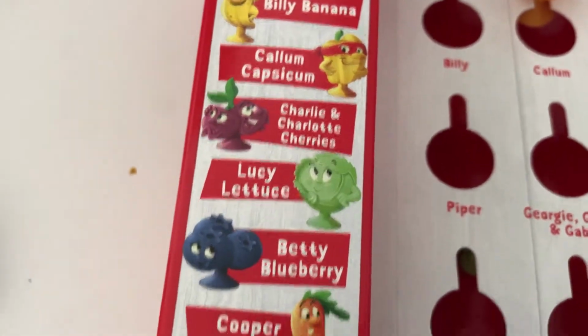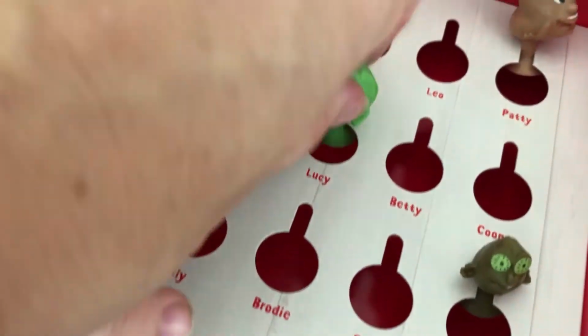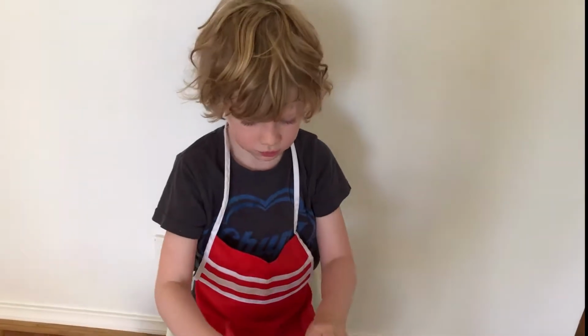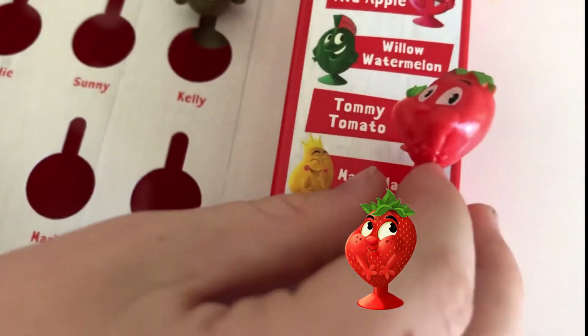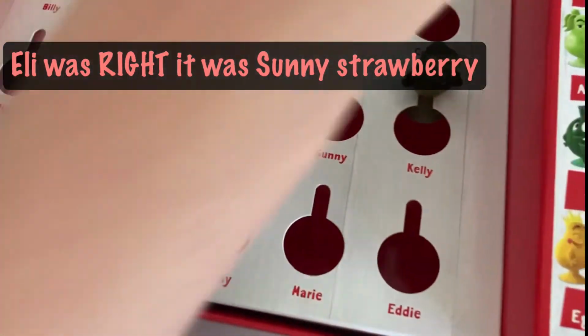Lucy Lettuce. Where's Lucy? Lucy goes here. Now I'm going to do a karate ninja. Oh, I got it with my ninja. I love the strawberry. It's so cute. Oh, yay. Is that the cute one? Oh, no, it's Tommy Tomato. Tomato is still pretty cute though. Little tummy. It looks like a strawberry, a little bit.